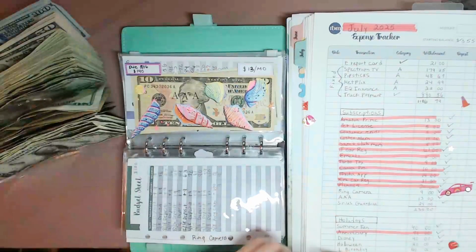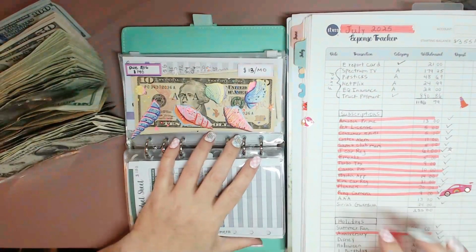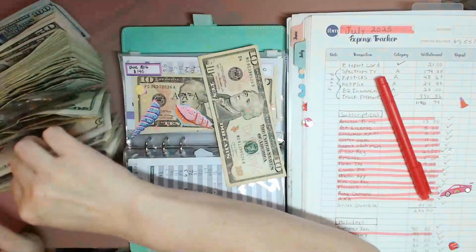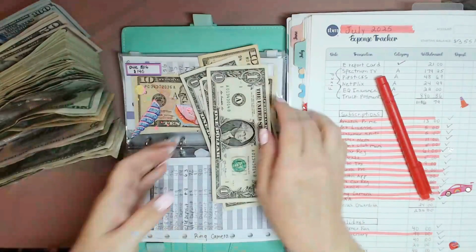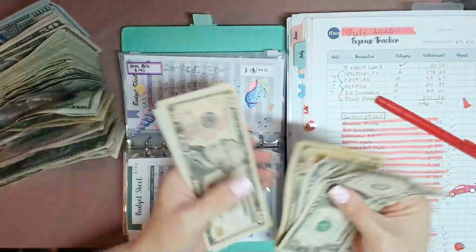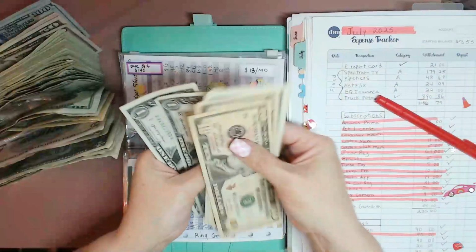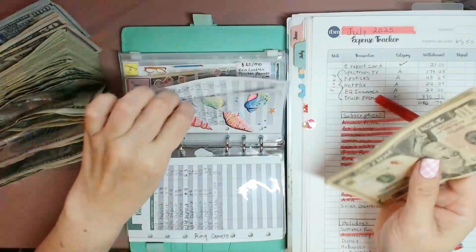Okay, let me go ahead and highlight that. All right, AAA is going to get 13. 10, 11, 12, 13. All right, so now AAA has 10, 20, 21, 22, 23, 24, 25, and 26. And that's due in May as well.